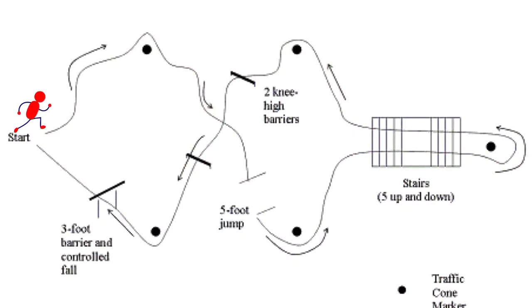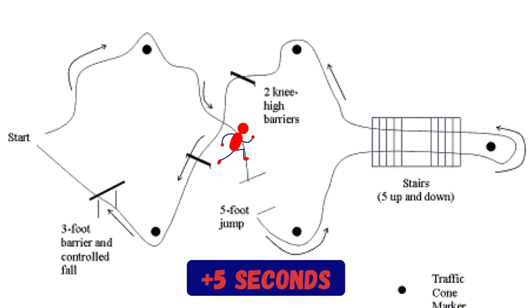So the PARE run breaks down like this. There is a cone that marks your starting point and you hang a quick right around the first cone. Then there is a 5-foot gap. You have to jump. There's a little mat that's 5 feet long. You have to jump that mat. If you touch the mat, they penalize you with seconds on your time.